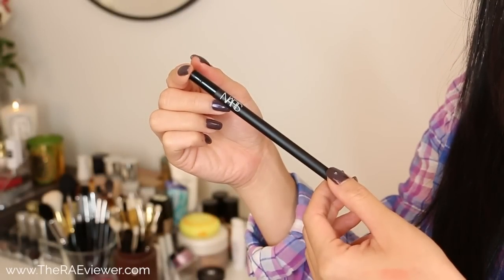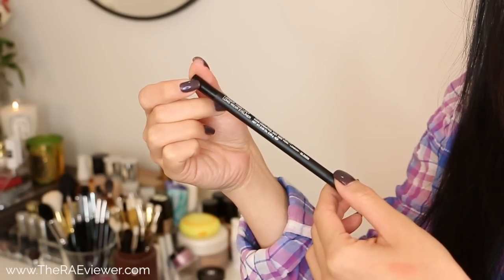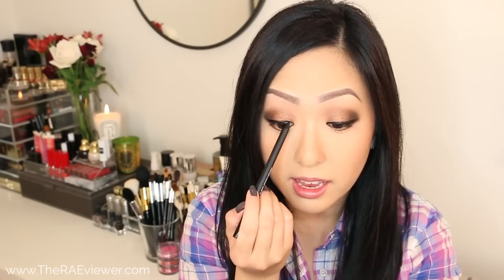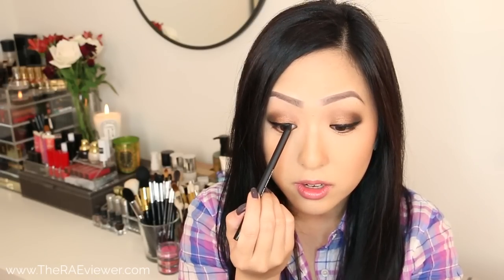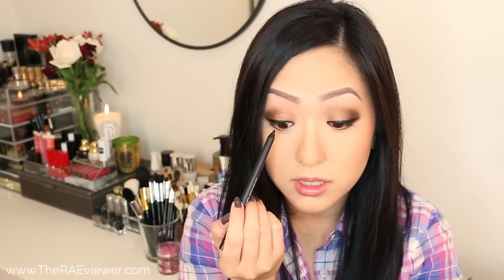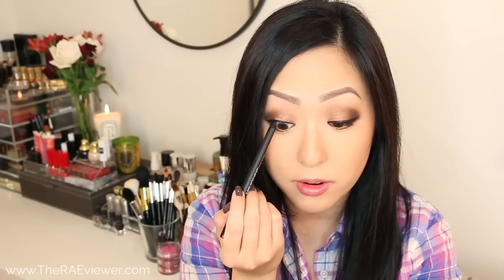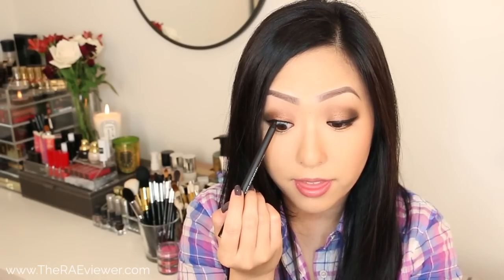And to finish off the eyeliner, I'm going to use my Nars Larger Than Life eyeliner in Via Veneto. I really love this Nars pencil because it is a mechanical pencil, so you don't waste any product sharpening it. Unfortunately, this one does run a little bit around the edges after 6 hours, but this is still one of the best eyeliners on the market.